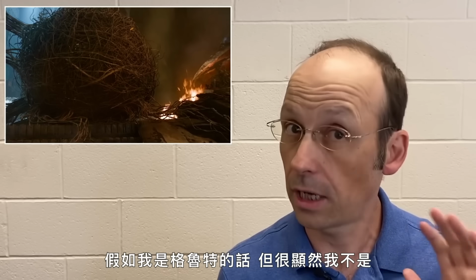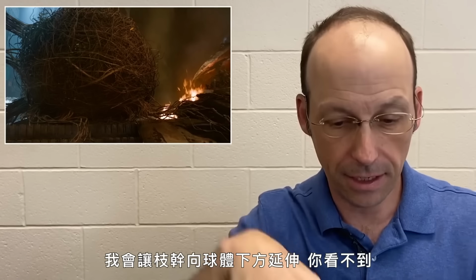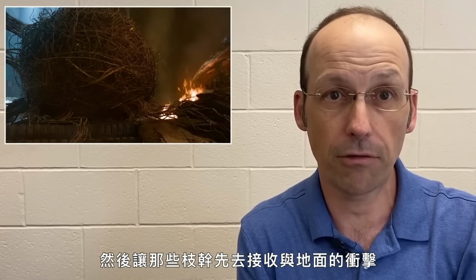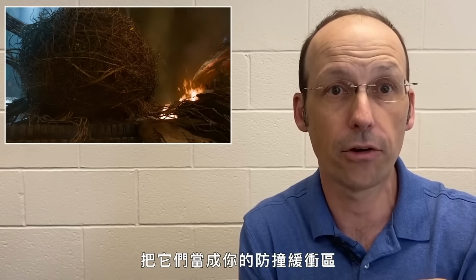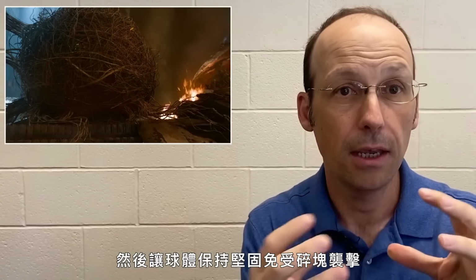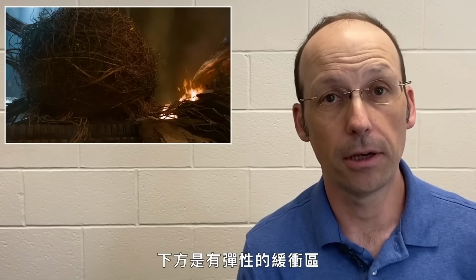If I was Groot, which I am clearly not, I would have things go down below the sphere that you couldn't see and have those impact with the ground first and have them be your crumple zone, and then keep the sphere rigid to protect from debris. And then you'd have a rigid part as a sphere and then a springy part below.